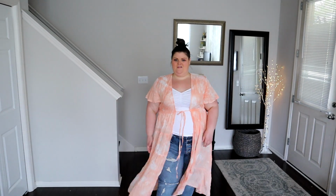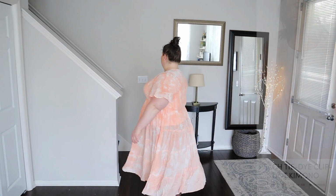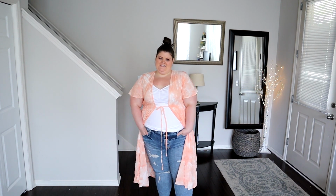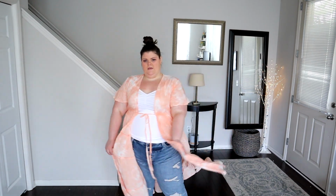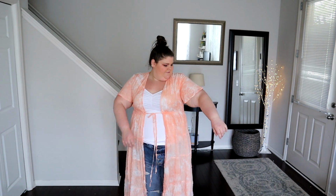Next up, I am wearing the peach tie-dye clip dot kimono. I'm wearing this in a size 3 in the color tie-dye pink. It's 100% rayon and it is $69.50. This is really pretty, really lightweight, flowy. I love the soft tie-dye effect that's on here. The fabric is a rayon, but it has a little clip dot, if you can see the texture in there. And then there is a slight flutter to the sleeve, not super fluttery.